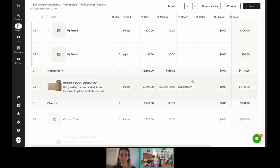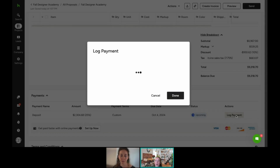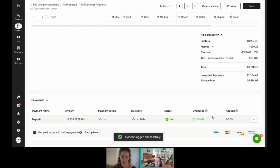So my client is paying me via cash. I'm going to go ahead, click log payment, and then I can select cash. A call out here too, if let's say they're paying by check, I can update this reference number to be that check number if I want to make sure that I have a paper trail of the specific check numbers. I can send the receipt to my client. Once I click done, you will notice that this has now been logged.